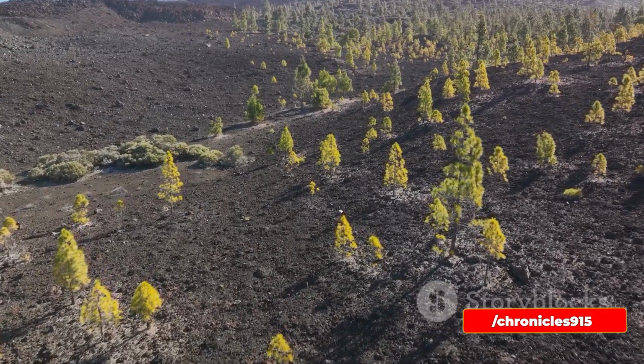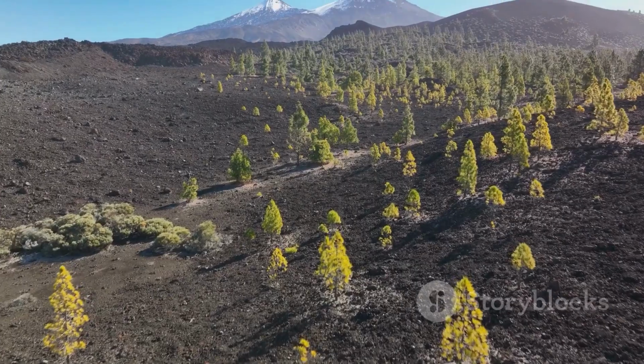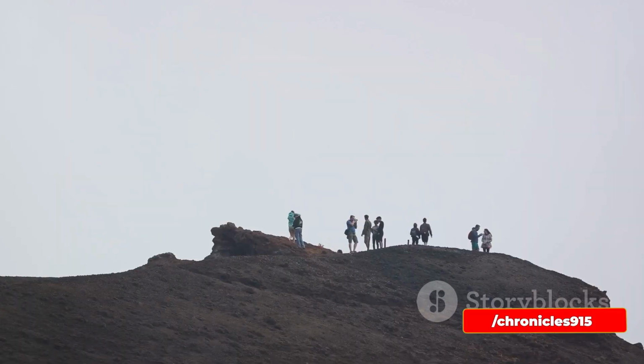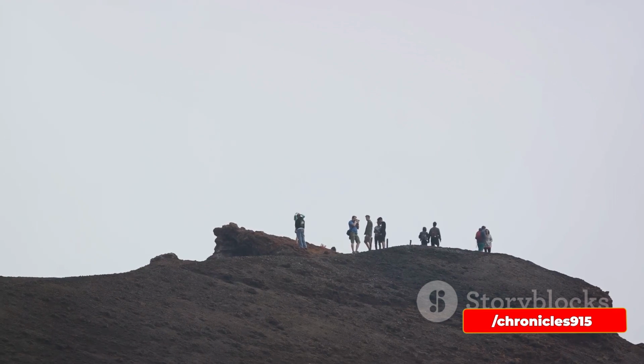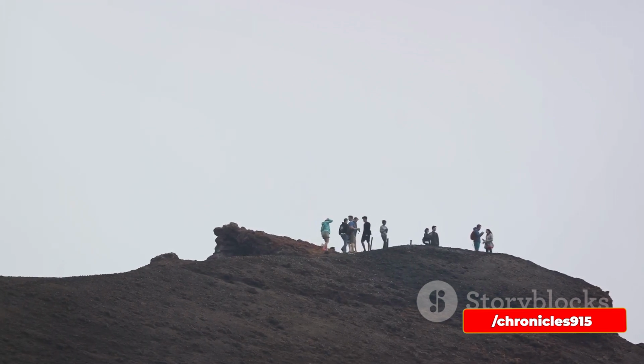In essence, volcanoes encapsulate the cycle of life and death, destruction and creation that is so integral to our planet's existence. By unlocking the mysteries of volcanoes, we not only gain a deeper understanding of our planet, but also learn how to coexist with these fiery giants.